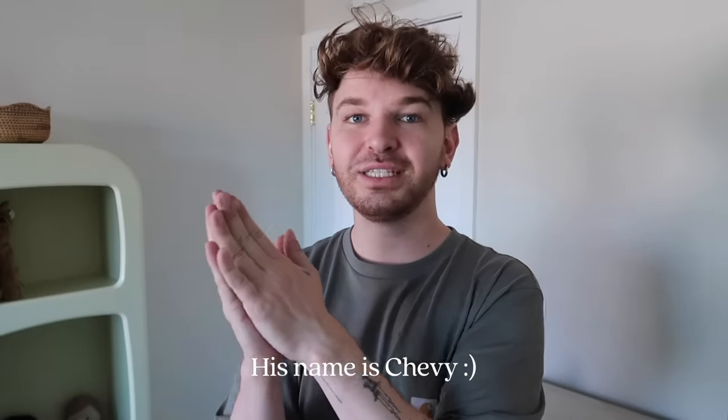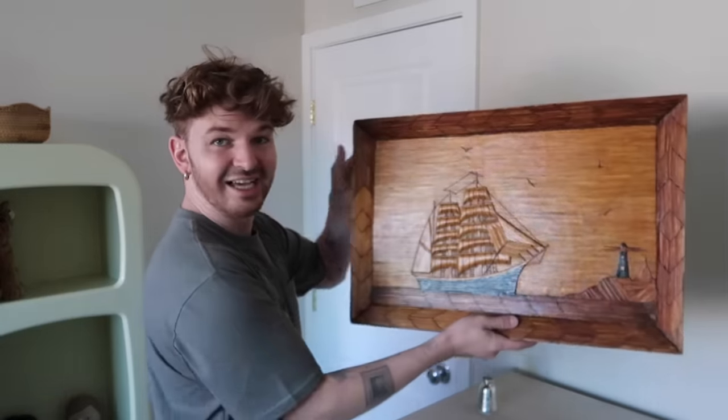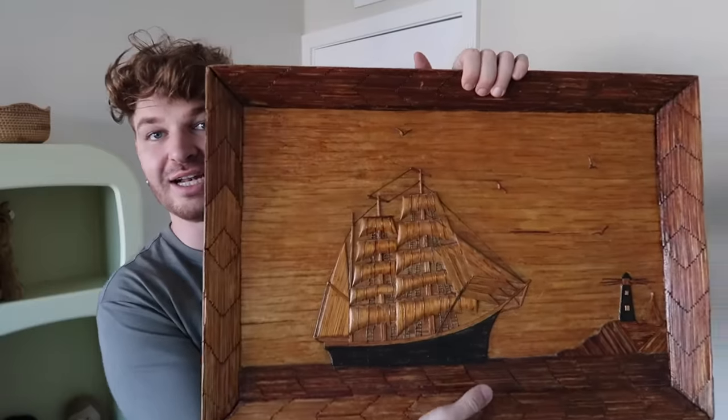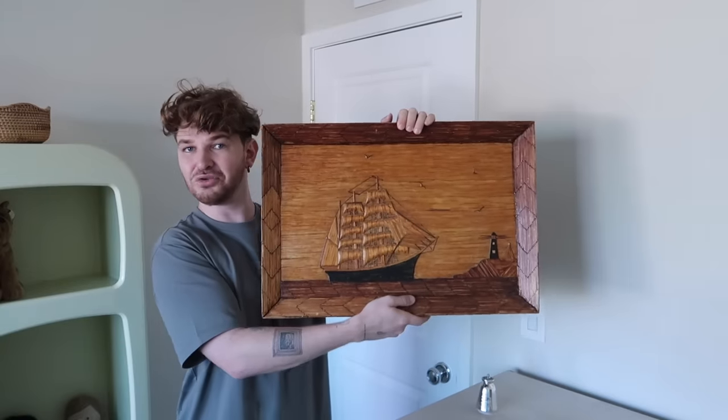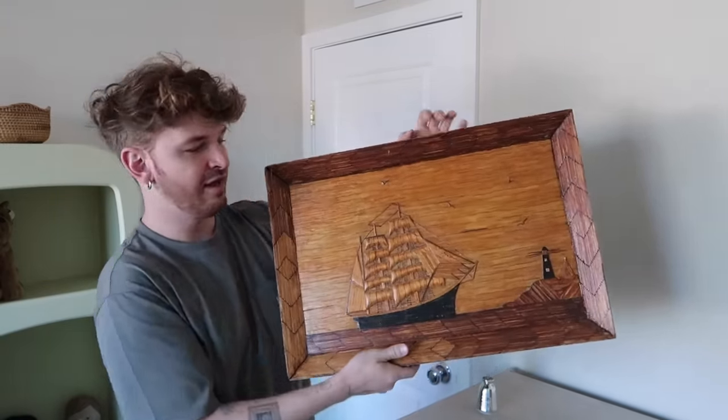So I'm going to inject a couple of masculine elements into the space because, as you guys know, I have more of a masculine design style. For example, this fun ship art made from matchsticks, but I thought it was such a cool play on a childish vibe.